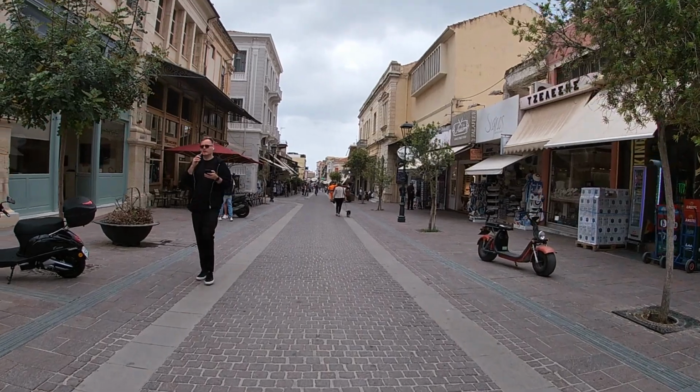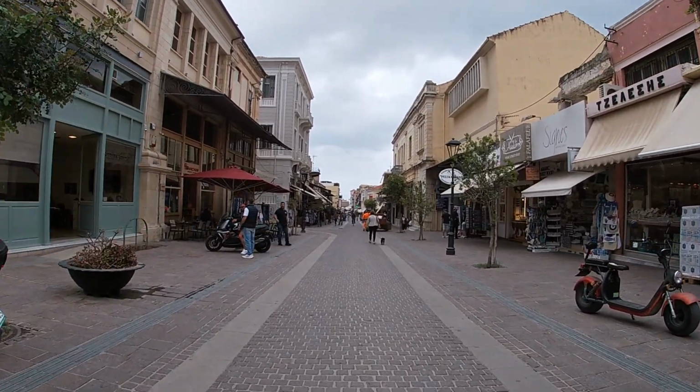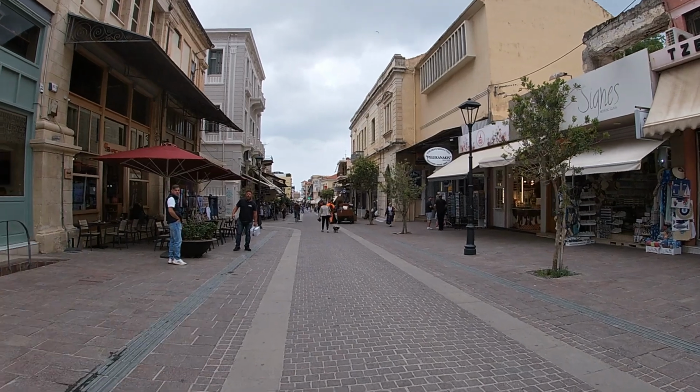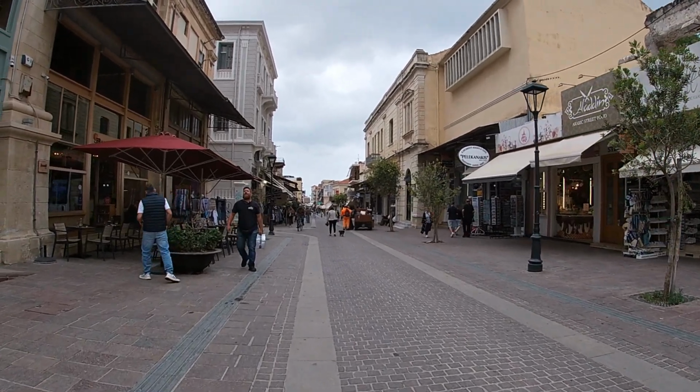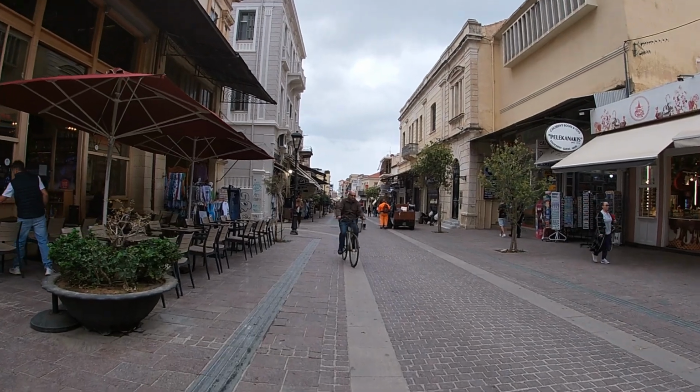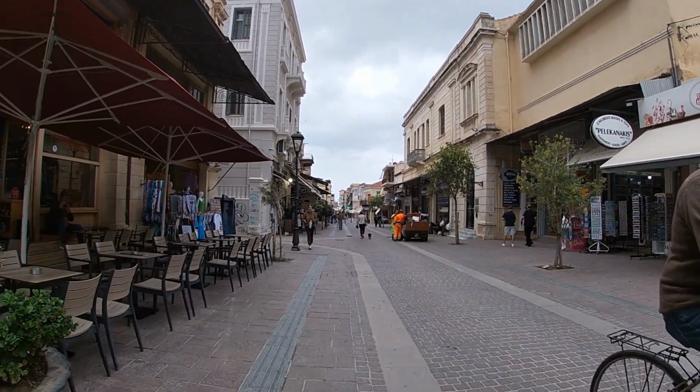And outside of seeing through a camera, if you are just walking down these streets here in Chania, you will not see the lights flickering or looking like strobe lights like that at all. It's just from the fluorescent light into the camera.